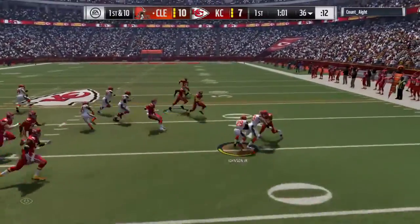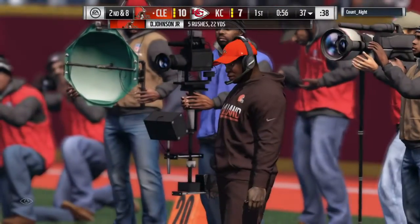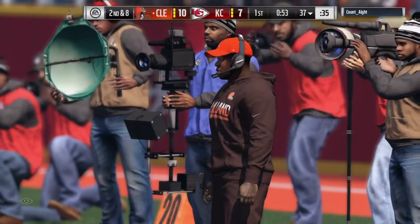A first down carry here for Johnson. And unable to get downhill there as he'll take this up to about the 37. 2 yards on the pickup there. It'll be 2nd and 8.